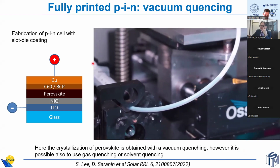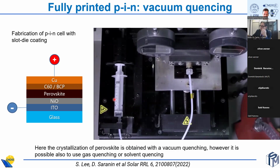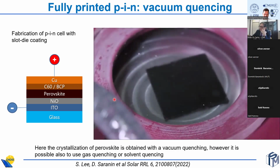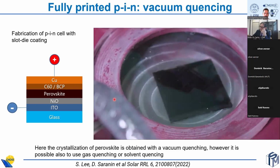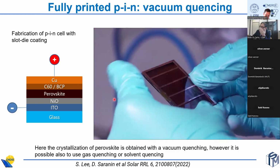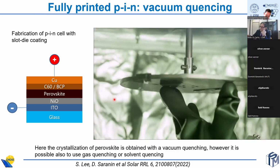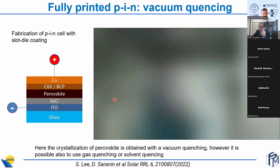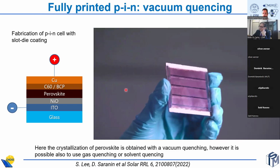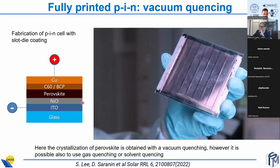Then we print, we are slot die coating also the C60 and BCP, so the other layers, still slot die coating and still vacuum treatment to get a good film. And the final, this was a module, the final is the thermal evaporation of the contacts to create a working module. So as you have seen, all the layers are printed.